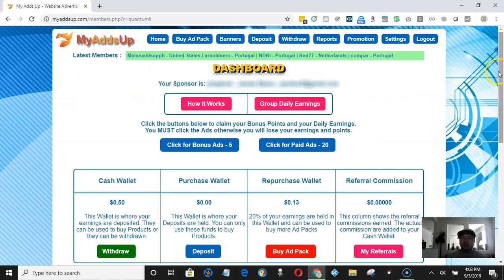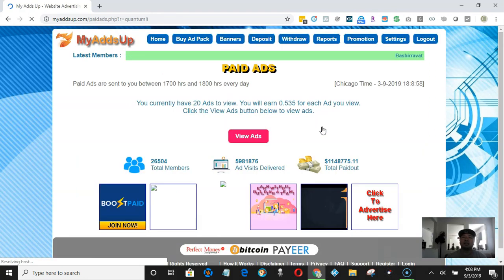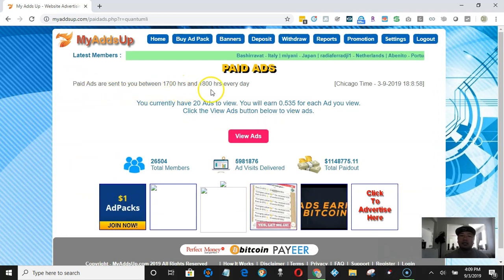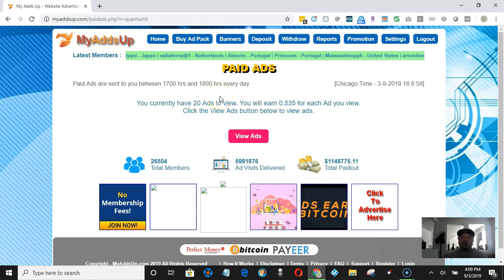So what you would do is every day you would log in, and after 5 p.m. Central Standard Time, you'll see the clicks, paid ad, and all you do is claim your daily earnings here. In this case, I have 20 to surf or view the website, and you would just click on that. It indicates here that between 1700 hours and 1800 hours every day, they'll replenish your ads.